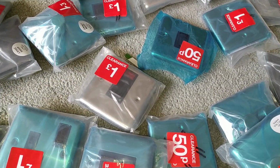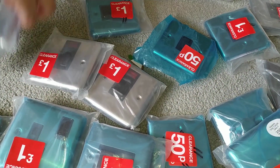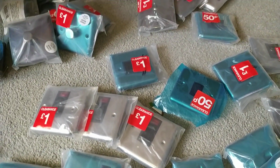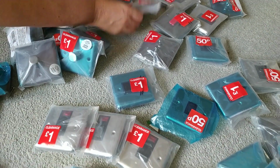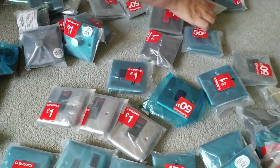What, because it's got the light on? Because these are 20 amp ones. You'd only want one of those, then, you wouldn't have more than one, would you, I suppose? Is that right? Well, it depends how many appliances you've got that need them. Oh, right, okay.